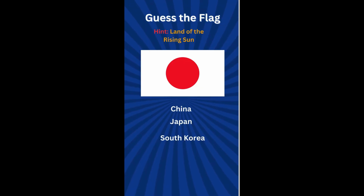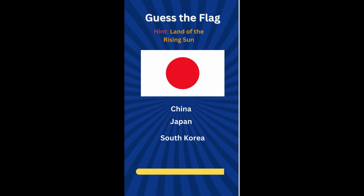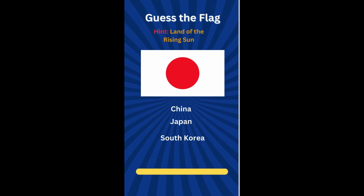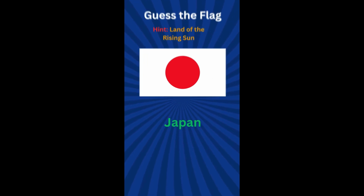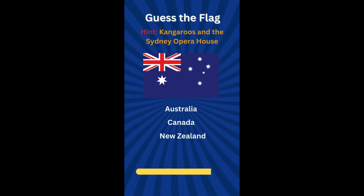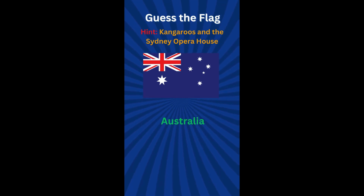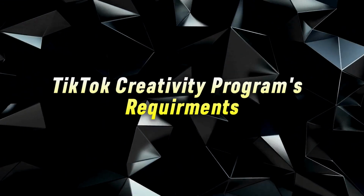Which country flag is this? Japan. Which country flag is this? Australia. First, let's quickly go through the requirements.